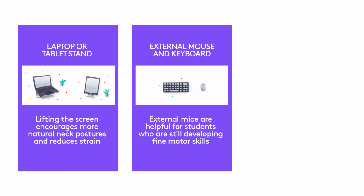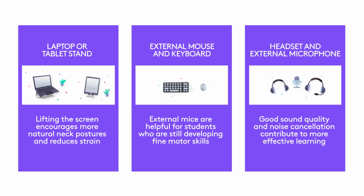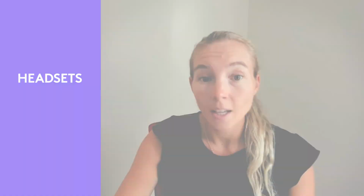So with mice, not only do they have ergonomic benefits, students who are still developing their fine motor skills can be slow and make more errors with the trackpad than with a mouse. You can also consider headsets and external microphones, especially ones with good sound quality and noise cancellation, which can greatly contribute to more effective learning.